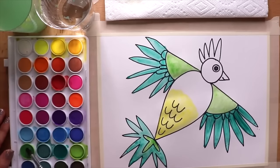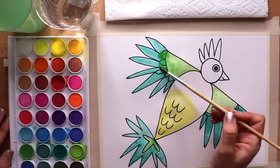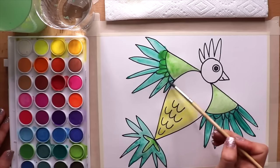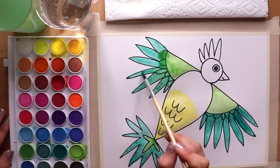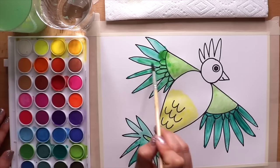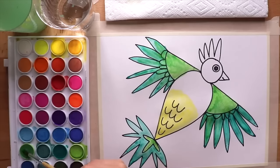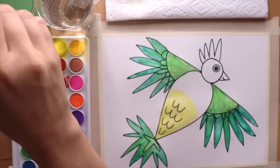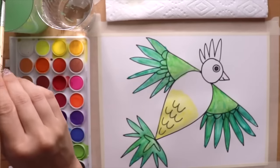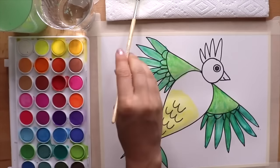Something I like about watercolors is you can mix the colors up a little. So now I'm going back with my lighter green and putting it on top of the darker green. When they mix together, they make a whole new green. Try experimenting with your paints at home. Now rinse, pat, pat, pat, and grab clean water for a new color.